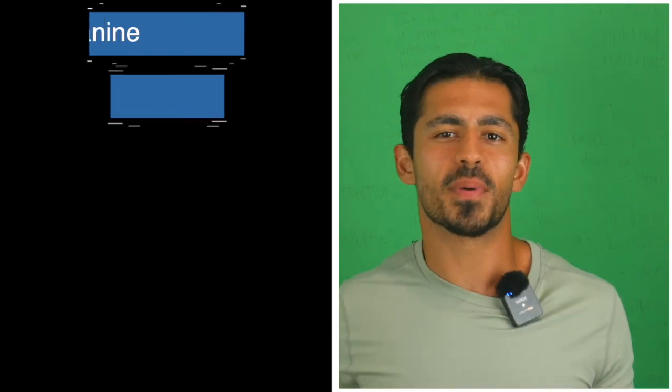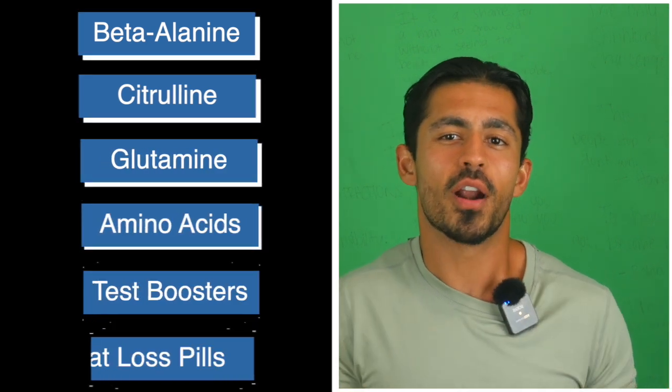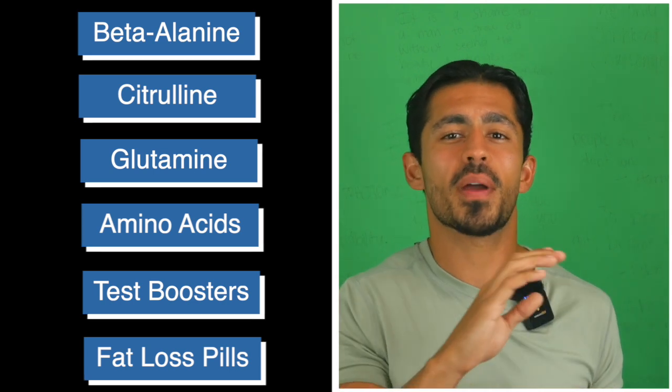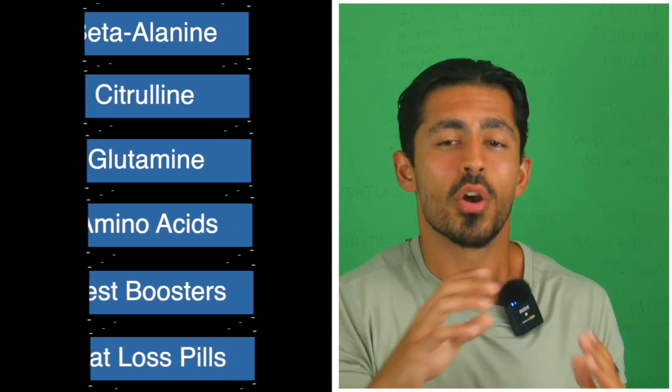If you hear about supplements like beta-alanine, citrulline, glutamine, amino acids, testosterone boosters, or fat loss supplements, understand that no matter how hyped up they sound or how great the marketing claims they are for muscle growth, most of them have very little evidence, mixed evidence, or benefits that have only been shown in rat studies or people who are deficient.